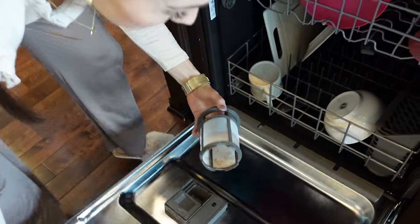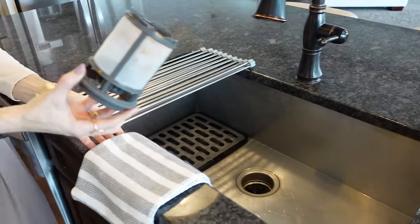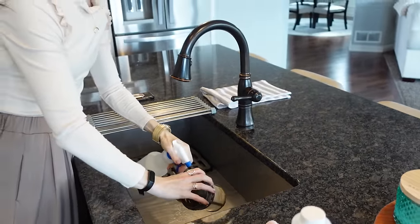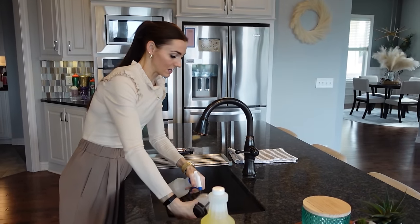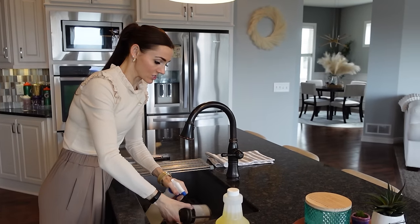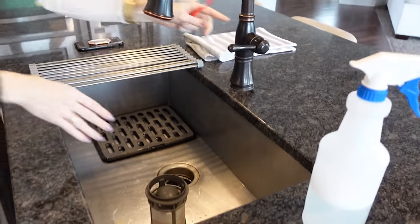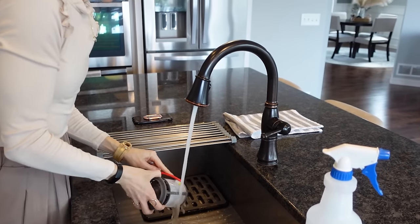So we're just gonna go ahead and wash this up. I'm gonna grab a cleaning toothbrush. I'm just gonna use this multi-purpose cleaner. I like a spray that I can use. This is like a bonus tip for everything in my kitchen. That way I can clean faster and quicker. Let me go get that cleaning toothbrush. Dun, dun, dun. Let's go to work, work, work.